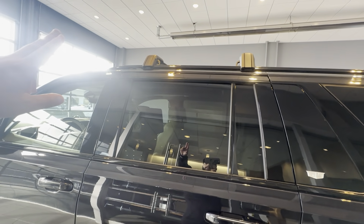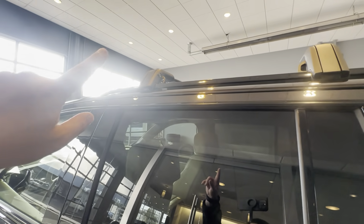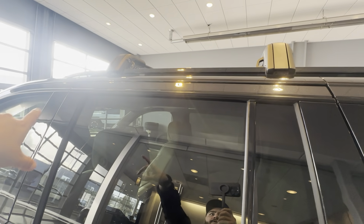These ones come enabled, or we add the cross rails. There are some keyholes there and there, and you can adjust it and slide it off.